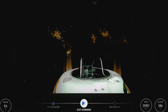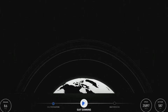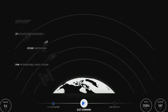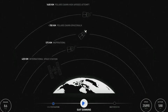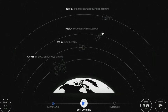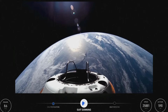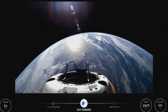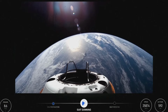flown. The crew topped out at more than 1,400 kilometers, breaking the record set by Gemini 11 a half-century ago when that spacecraft reached 1,373 kilometers. This was also the farthest from Earth for a crewed spacecraft since the last Apollo lunar mission in 1972. Since that time, Dragon has gradually lowered its apogee, or the highest point in its orbit, as the crew got ready for the spacewalk today.